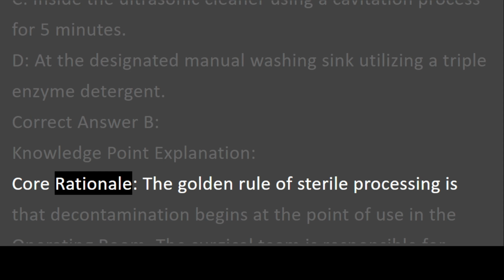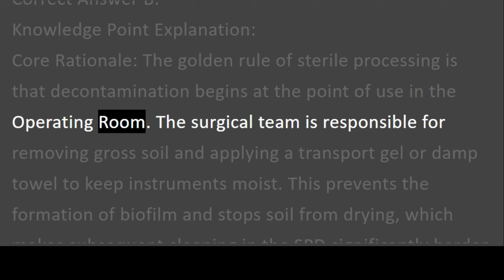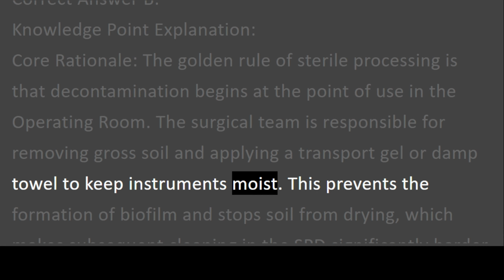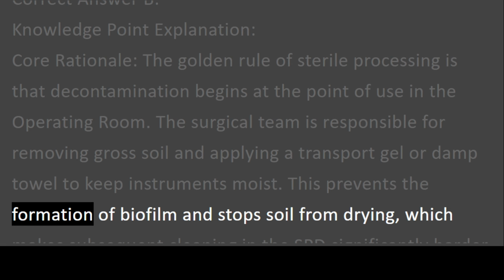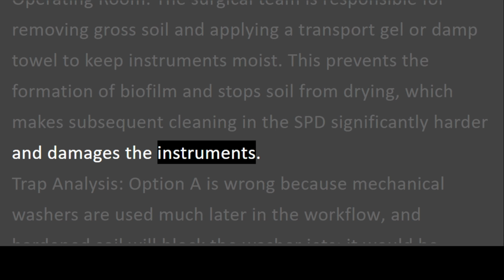Core rationale: the golden rule of sterile processing is that decontamination begins at the point of use in the operating room. The surgical team is responsible for removing gross soil and applying a transport gel or damp towel to keep instruments moist. This prevents the formation of biofilm and stops soil from drying, which makes subsequent cleaning in the SPD significantly harder and damages the instruments.